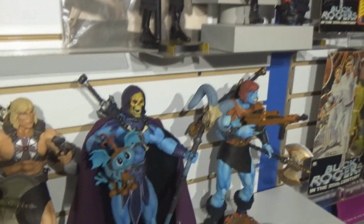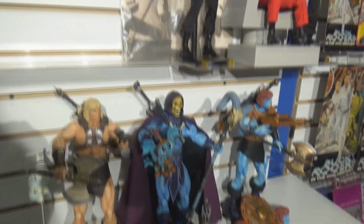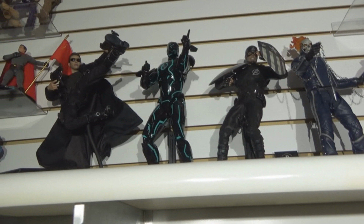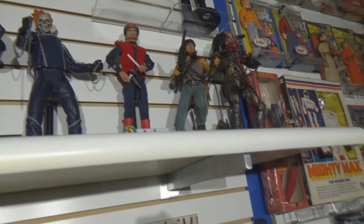You see down here I've got the Mondo 6th scale Masters of the Universe, and then up there I got a variety of other things. Some Hot Toys, some Big Chief, and so on.